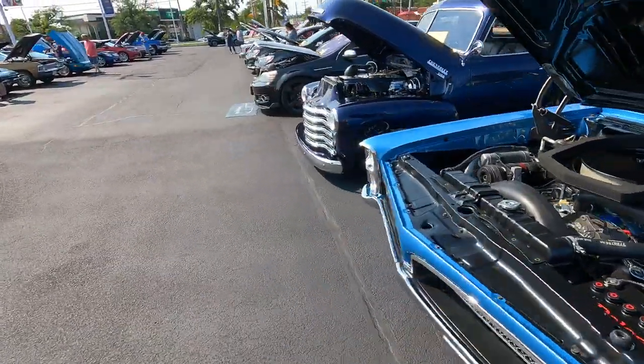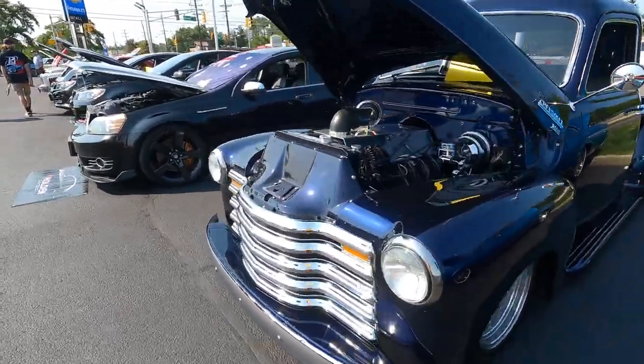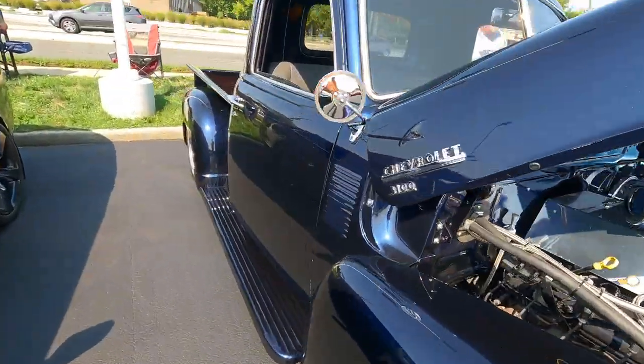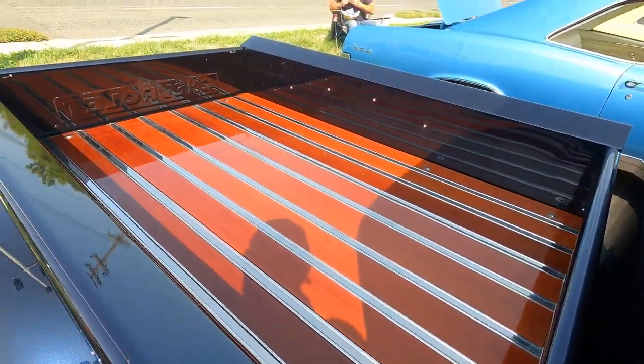And then we've got a Chevy pickup truck, 3100. Really cool representation. Lowered on airbags, it looks like. Look at the motor underneath this thing. Very, very cool. And again, such a cool interior. Look at the wooden bed in this thing.